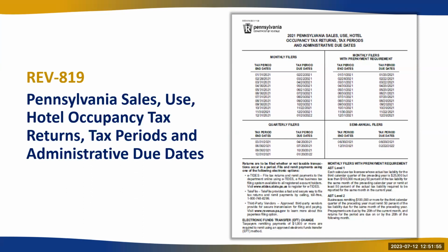The REV 819, which we talked about when discussing due dates, is the schedule put out each year that breaks down filing and payment due dates by filing frequency. The 2023 schedule is published and available under forms for businesses, sales and use tax, and hotel occupancy tax forms from the department's website. Again, this schedule outlines all of the period end dates and the due dates, and even provides more information on the accelerated sales tax prepayment requirements.